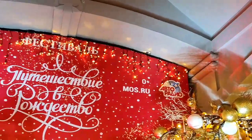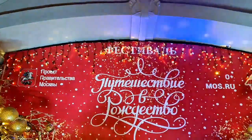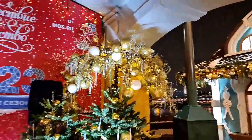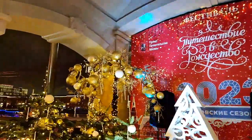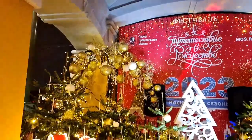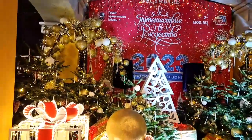Actually, you cannot access this website. It's blocked in other countries for some reason. But it's still organized by the Department of Moscow, and they have these kinds of markets in the city center and also in some other areas. There's a special program that you have during the celebrations. So that is supposed to be a stage.